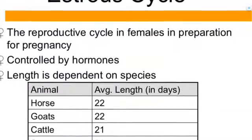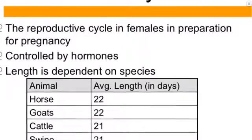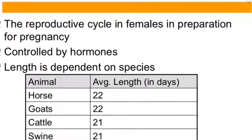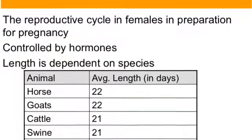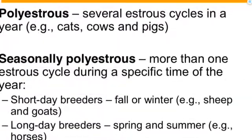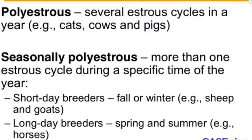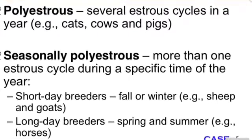So in a horse, every 22 days, if they're not pregnant, they should be in heat. Goats are going to be 22 days, cattle's 21, along with swine, and sheep is 16. There's different types of estrus cycles. There's polyestrus, which they have several heat cycles in a year. Cats, cows, pigs all fall under this.